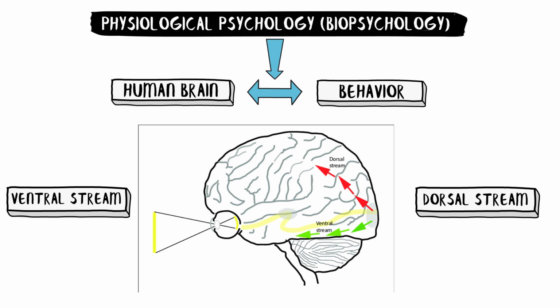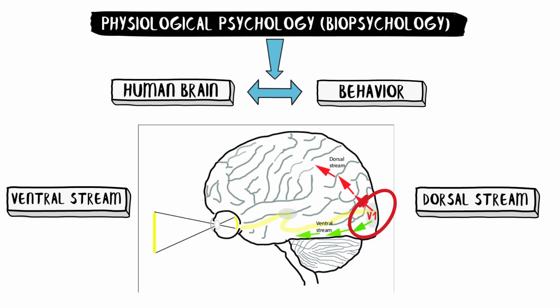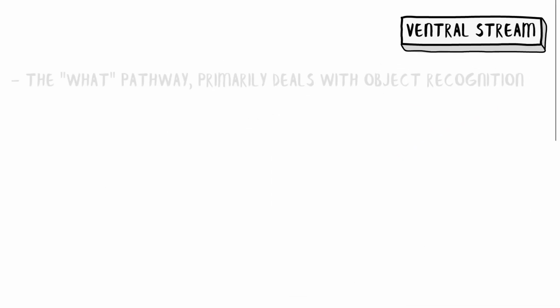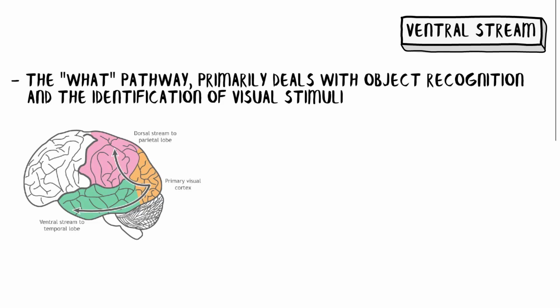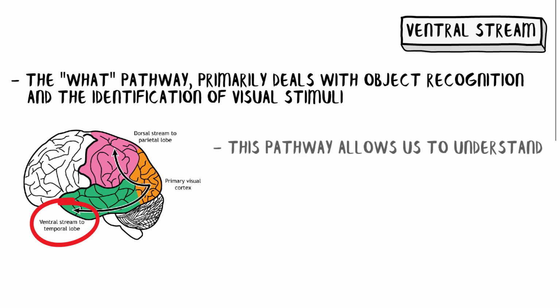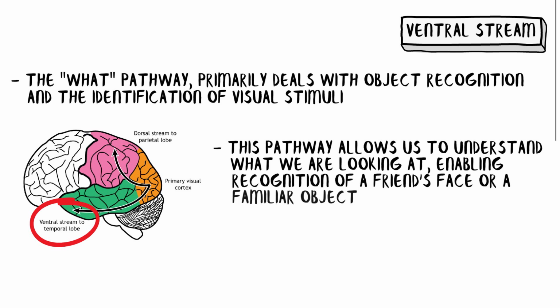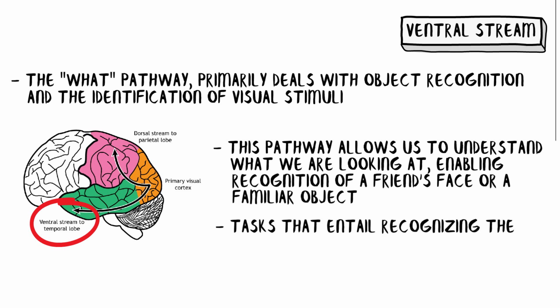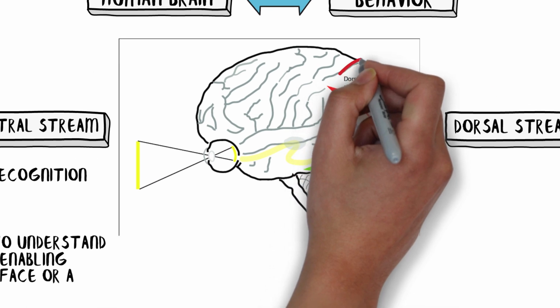These streams originate in the primary visual cortex, V1, and continue processing visual information in different ways. The ventral stream, often referred to as the "what" pathway, primarily deals with object recognition and the identification of visual stimuli. It encompasses areas like the ventral occipital temporal cortex and is crucial for recognizing faces, objects, and scenes. This pathway allows us to understand what we are looking at, enabling recognition of a friend's face or a familiar object. Tasks that entail recognizing the form of an object should elicit neural activity within the ventral stream, whereas tasks focused on pinpointing the location of an object should trigger activation in the dorsal stream.